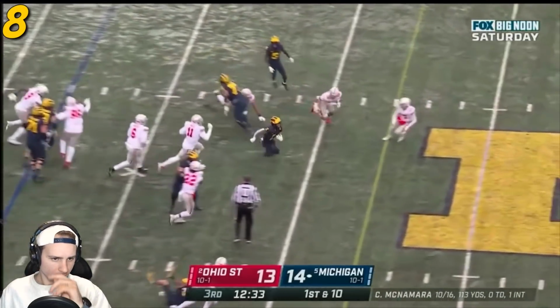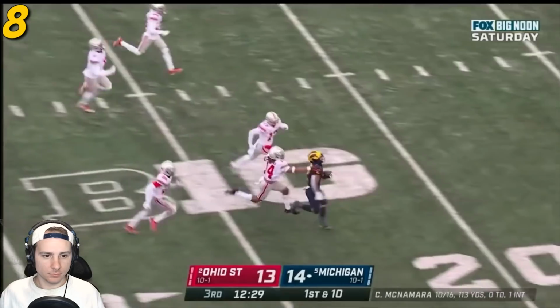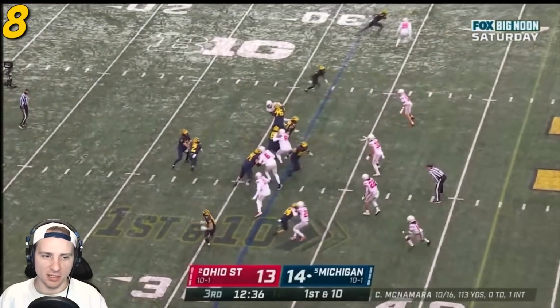Corum again. Corum with a huge hole. Corum, watch out. Blake Corum, blazing speed. Can he get there? No. Blake Corum, if he had a better ankle here, he's probably gone.